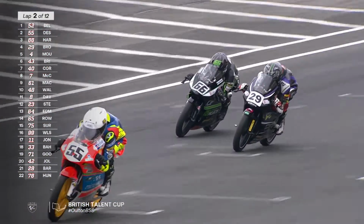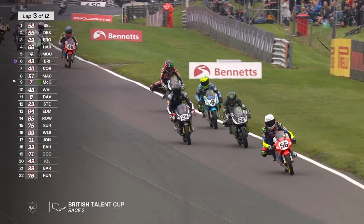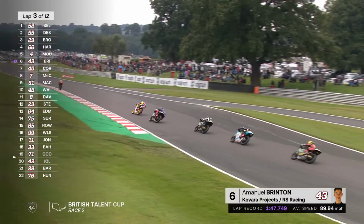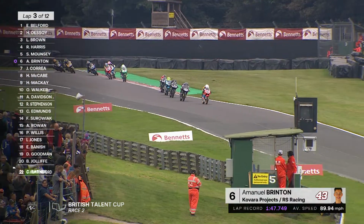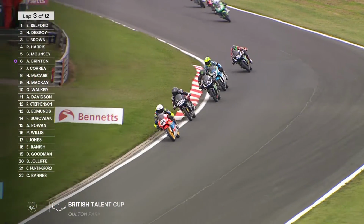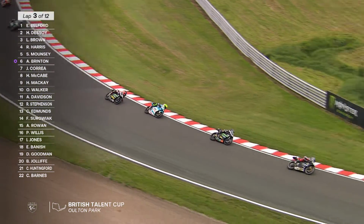So here is Ronnie Harris going side by side with Lucas Brown. This is in the battle for the final podium place. Harris just manages to hold it into Old Hall, but does he? Because look at the lunge there from Lucas Brown. He's through and up the inside and into third place. That was a nice textbook switchback manoeuvre. Keep an eye out as well for Sullivan Mounsey just in the background there, as well as Emmanuel Brinton.